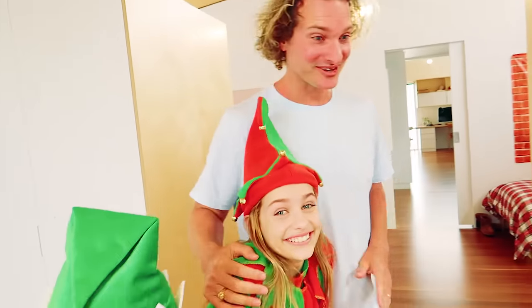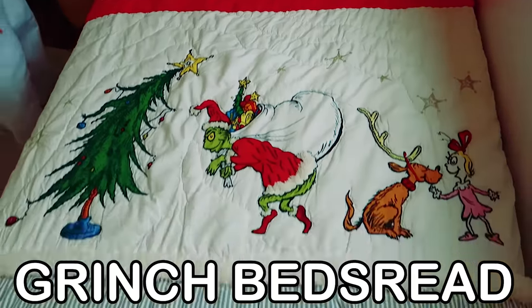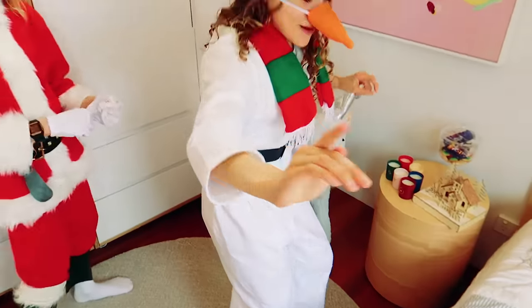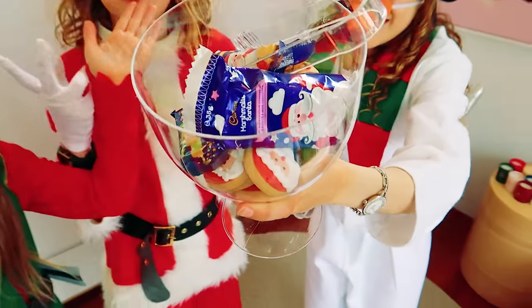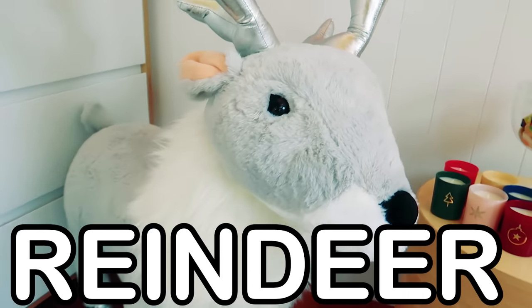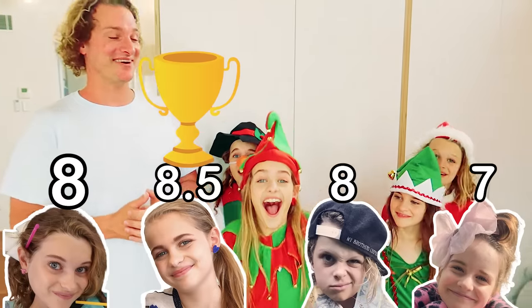Papa is gonna step into my room. Oh, sorry. You're so close, you could be winning this one. Yes! We have a red flower pot down here. We have a Grinch bedspread with two Christmas teddy gingerbread and a bed. Up here, there is beautiful tinsel around. Here's the banger, Papa. Cookies! Whoa. We need a taste test to see if they taste good. Have different Christmas scented candles, a Christmas wooden thing, and we have a massive reindeer to add to the Christmas thing. I like that. Pretty cool. I like the decorations. I like the big toy, the chocolates are cool, and you made the best of the bed spread. I'm gonna give you an 8. I think it's more like an 8.5.